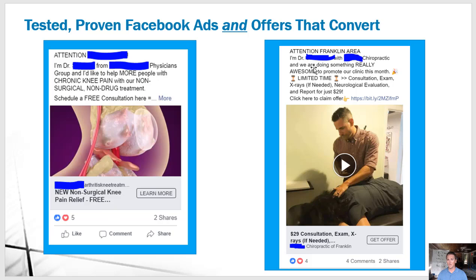Here's another one for a chiropractic offer. We're doing something fun to promote. We got the emojis in there. Emojis are going to convert better. You're telling them where to go. Another important thing too is if you can create the link above the image fold, it's going to convert at a higher rate than just creating the button. Playing around with get offer and learn more, all of those things matter. These little details make a huge difference.